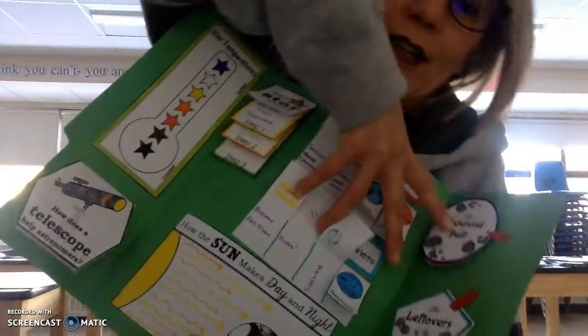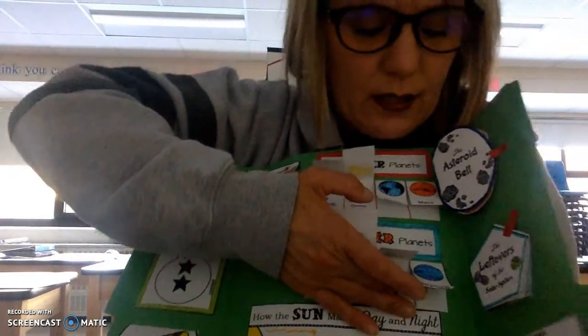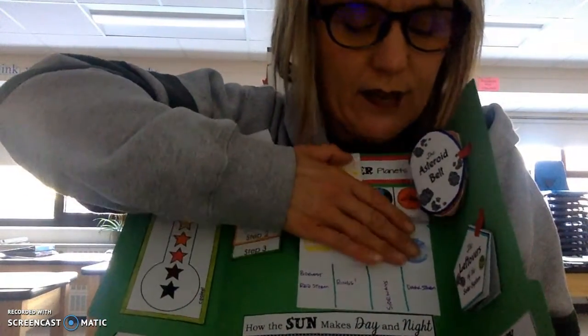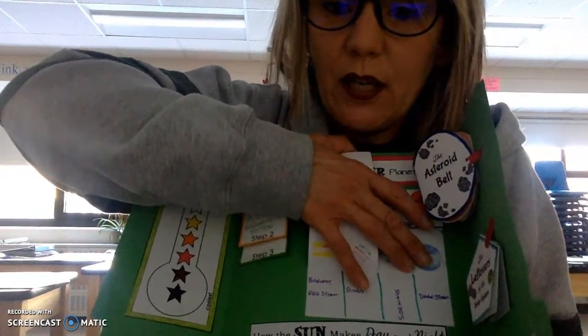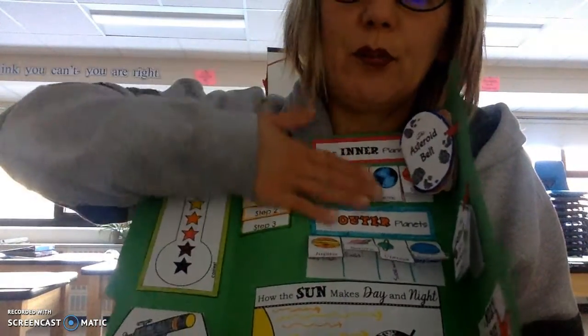I have sideways written sideways. Oops, the other way, sideways. And then Neptune is special because it has a very big dark storm on it. All right, so those are your planets.